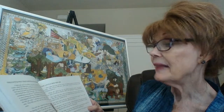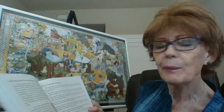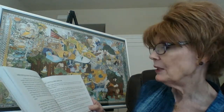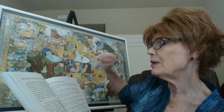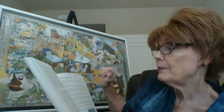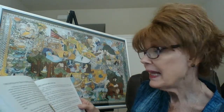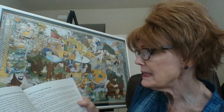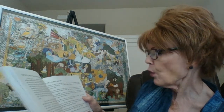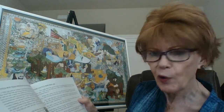Well, the little red hen then went to her friend, the cat. "Cat, will you help me reap my wheat?" But the cat yawned and stretched. "Oh, meow, not now. I am tired and just want to curl up and take a nap," purred the cat. The little red hen then went to the pig. "Pig, will you help me reap my wheat?" she asked. "Oh, no. I must take a bath now, for I have been wallowing in the mud," oinked the pig.